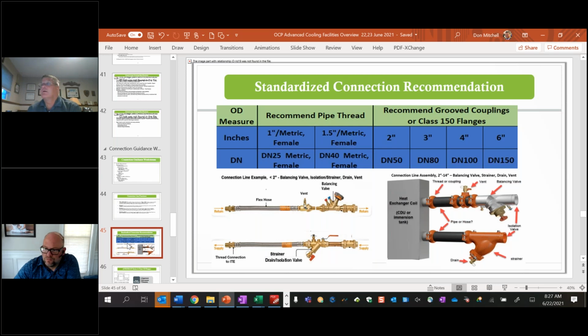Okay. I think that the threads that you're talking about, metric or non-metric, in my opinion, in the whole issue of liquid cooling at the moment, relative to what this committee is trying to accomplish, are a secondary issue. I think there are bigger issues that you need to resolve, and you don't have them resolved.